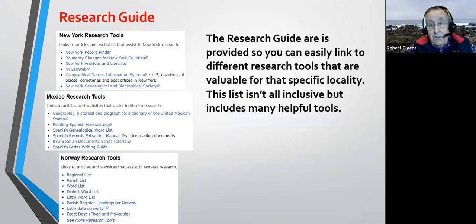Okay, the research guides area, where they put some things that are general research helps. You'll find gazetteers or lists of libraries. In foreign lands, you'll find handwriting documents on how to read certain handwriting, or word lists like Mexico Spanish genealogical word lists, Norway dialect word list, Latin word list, or in their case the feast days, because so many of their records come from church records and they mention feast days, or a Latin date converter. So this is where you find some of those general things that are necessary a lot of times to help you in research when somebody's trying to locate where their family is or read the records that are there.